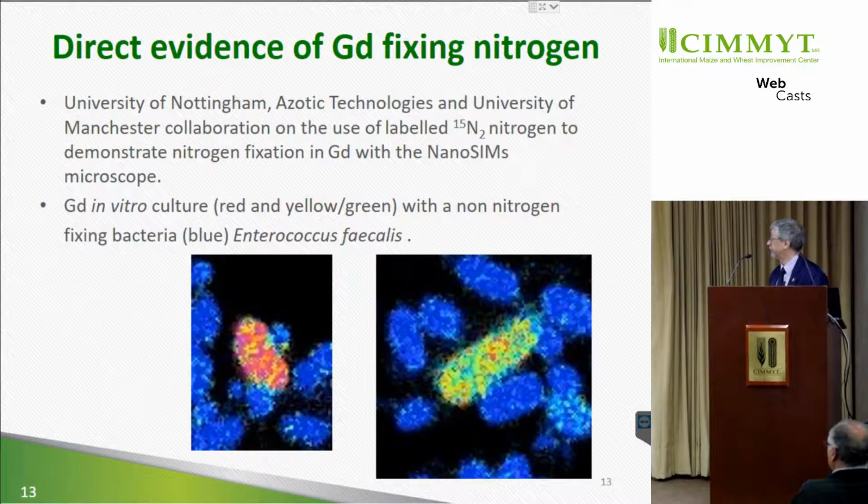This is the bit where we've taken it a bit further. This is really at the forefront of science, use of a new technique called a NanoSIMS microscope. What this very cleverly does is allow you to bombard a slide of a section and look for a particular set of ions that pick out the thing that you're looking for. And if you've picked it out and it's there, it's bright red or yellowy green. If it's not there, it's blue or black.